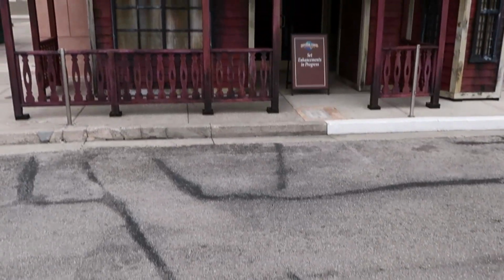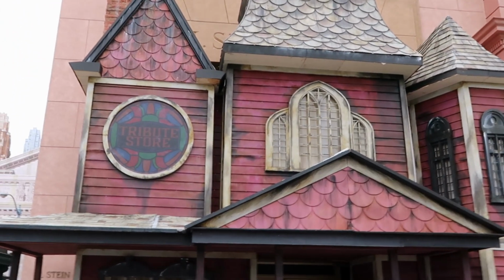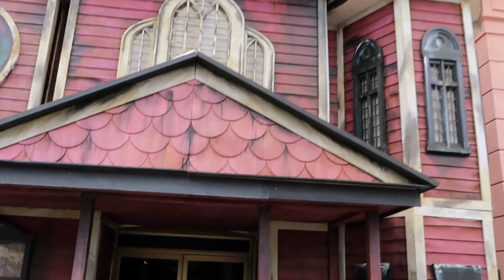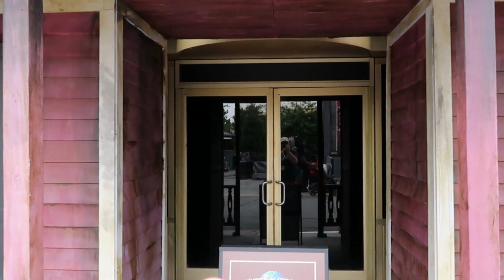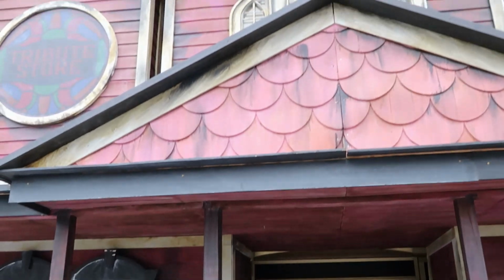So the first stop on my list this evening, I'm going to head on over to the Halloween Horror Nights tribute store, and we're going to check that out together. The entrance for that looks amazing. Check out how amazing the HHN30 tribute store facade outside looks. It actually says tribute store right over here, and this is like a pane glass window. And how rustic these windows look. This looks so awesome. Right before you enter, for the time being, it says set enhancements in progress. But pretty soon we'll be able to enter those doors right there and head on into the tribute store. But for right now, this is amazing.